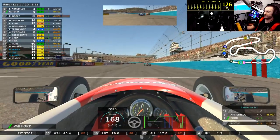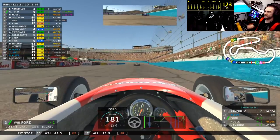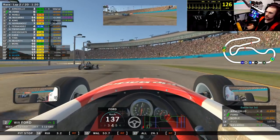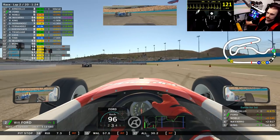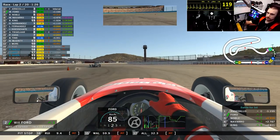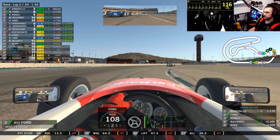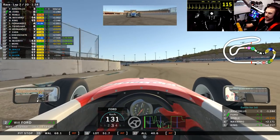Oh, he's into the wall. Right into the pit wall. Alright, that helps us. Me too. Hold on to it. Man, these tires are a handful. Lucky to hold onto that one.